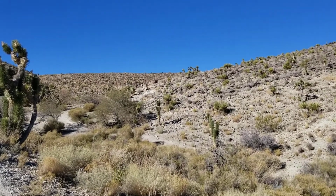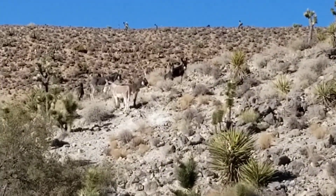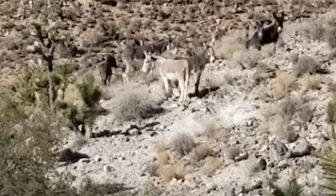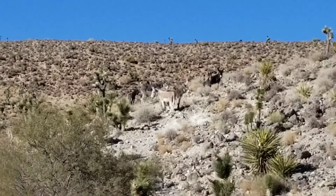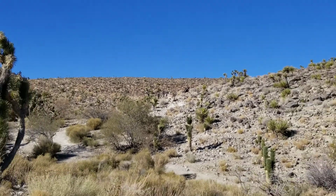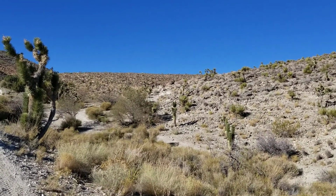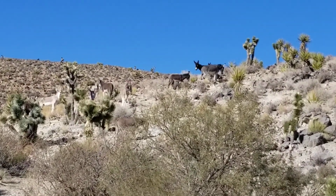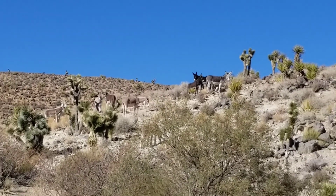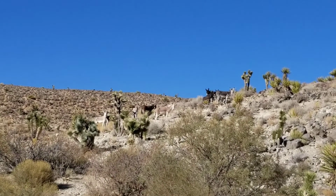Only one out here. Wild burros up ahead. There they are. Pretty cool. Definitely we're left by the miners who traveled this area. Hopefully they're nice burros.